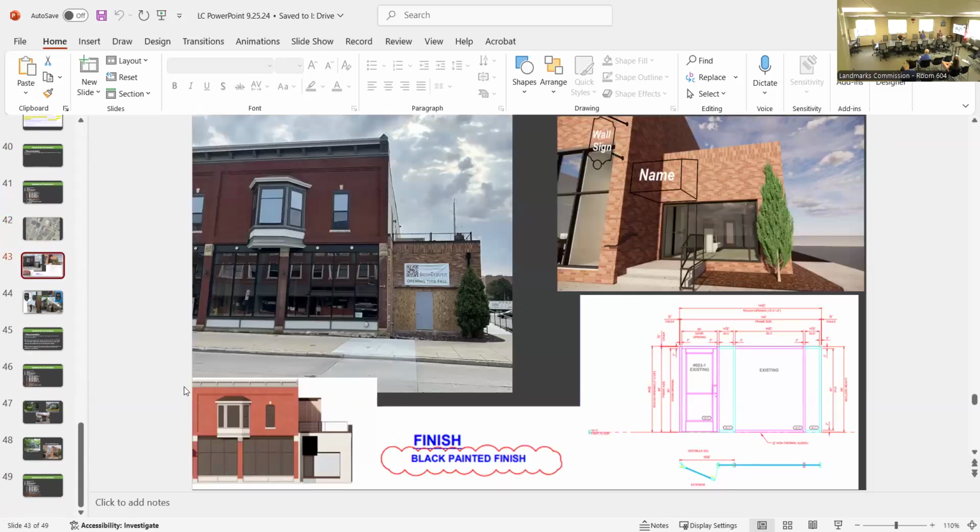This application calls for 3 things. One is the storefront, so that's the door and the window. The other is the awning, and the third item is a wall sign. So just really quick before we move on, the recommendation here is approval of the storefront. That's the door and the window, noting that it's a black painted finish. Recommendation is approval of the awning. It's a metal frame awning with a fabric cover.